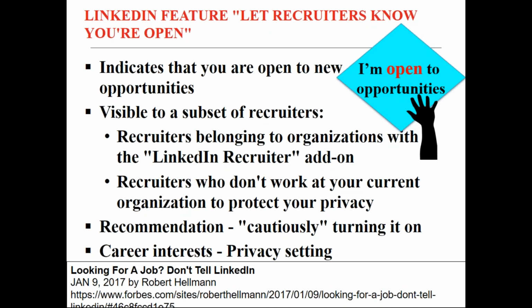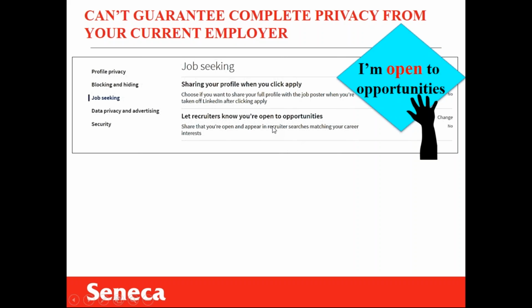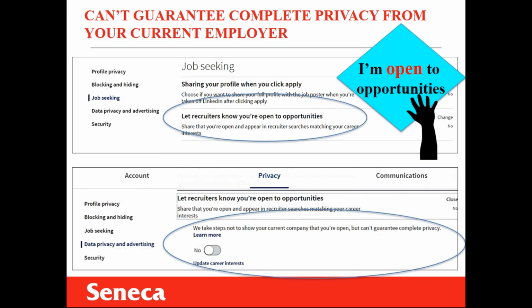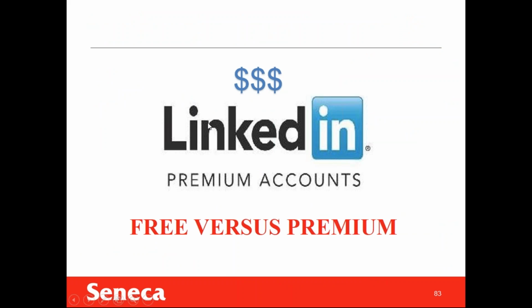However, we should use caution when we set up this flag. When you go to the privacy setting, under job seeking, there is "let recruiters know you're open to opportunities." If you turn it on, they can't guarantee complete privacy, which means recruiters know other recruiters and employers. Even if they're in your company, they may not know, but people in other companies might say, hey, do you know so-and-so in Seneca College, that he's looking for work? So really, that indicator is not giving you complete privacy. If you want to use it, be careful when you're working.